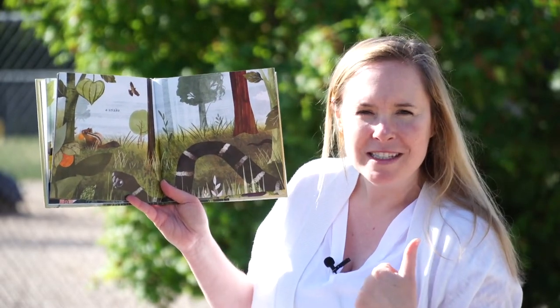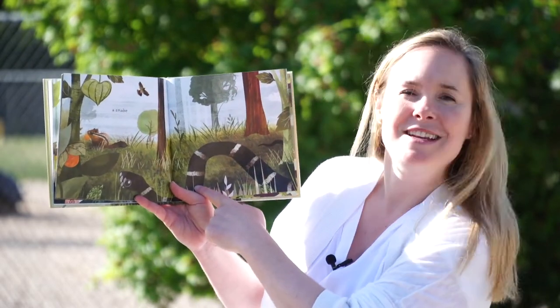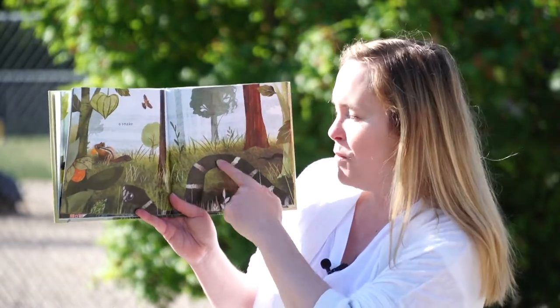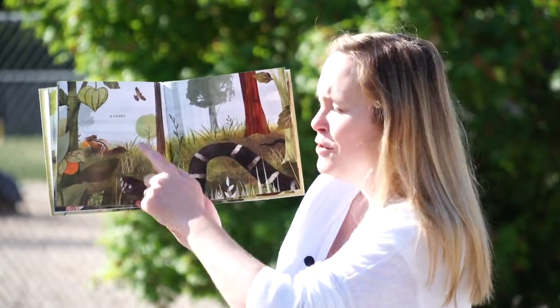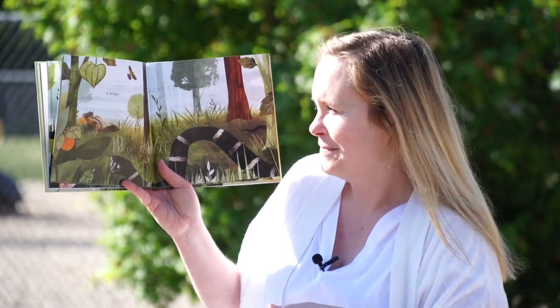We're gonna go over to the sit spot together, and we're not gonna go very far, but you can pretend to either be the snake or the chipmunk. And so if you wanna be the snake, you can slither to our sit spot. If you wanna be the chipmunk, you can chatter and kind of scurry over to our sit spot. So I'm gonna be the snake and I'm gonna slowly slither over to our sit spot right over there.